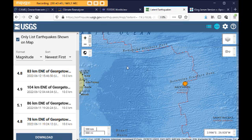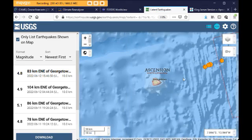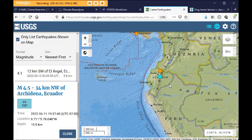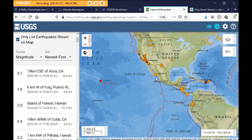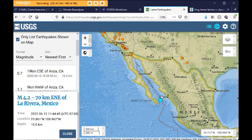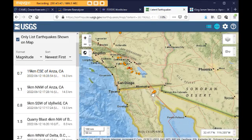It's in the Ascension fracture zone. Not far. Here's Ascension Island. It's just east of Ascension Island. 4 in a row there today. Ecuador has 2. 4.5 Archidona and 4.1 Angel. And look at this. We've got 1 here in the Gulf of California, 4.2. That's at the top of that Cocos plate and on that Imperial fault line, which becomes the San Andreas fault line in California. See, we got more there.